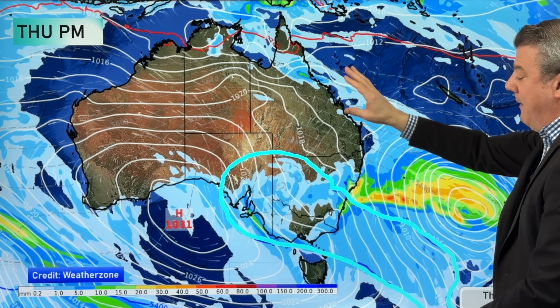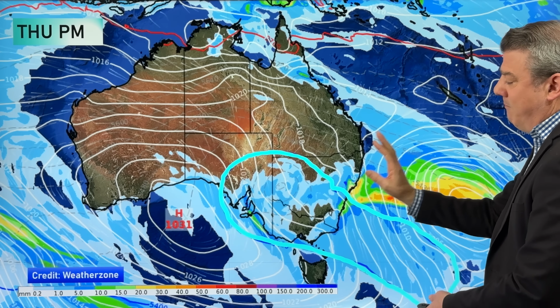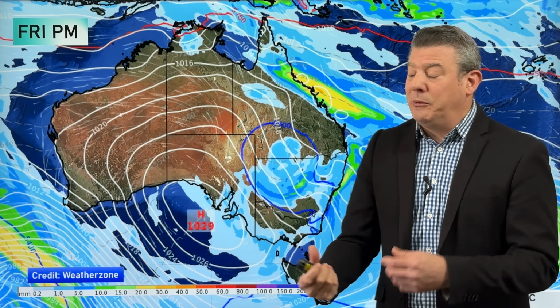Not a lot there either, but the east to southeast wind will be cold in the southeast corner. A few snow flurries. Most of that is just rain showers that are falling around the place. And by Friday, the high gets bigger, but the cold still lingers nearby.